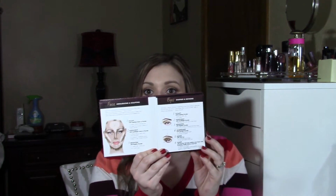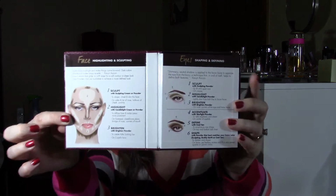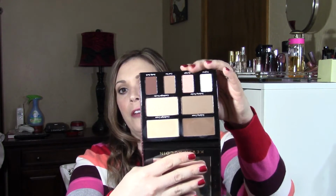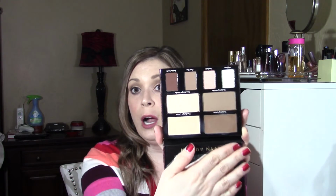But I like this. It's literally just like a book, and then you open this first page here and it kind of explains how to contour your face with what's in there and how to contour your eyes. So that's that. And then you open like a book to the next page. Giant mirror. And then you have cream. You have 2 creams, same colors. You have 2 highlight and sculpting creams, and then you have a highlight and sculpting powder. And this is the candlelight powder, which I have always wanted to try.